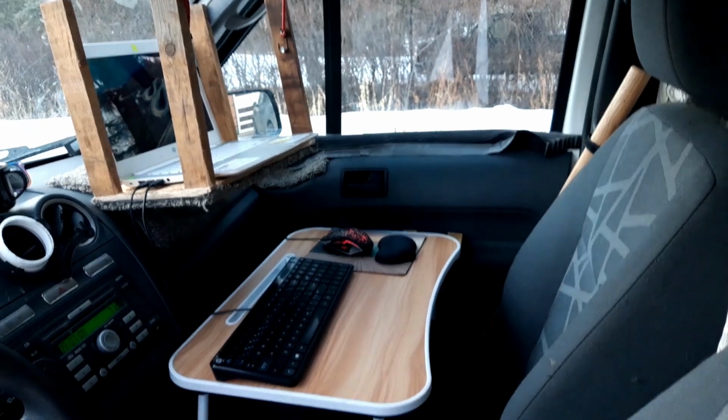I just have a little 120 watt inverter that plugs into the cigarette lighter so I can keep my laptop running with that, either off my house battery or my van battery, or just use shore power if I have access to that.